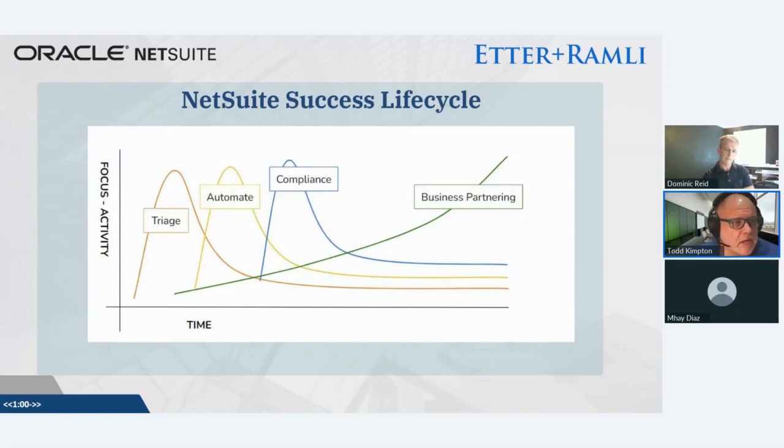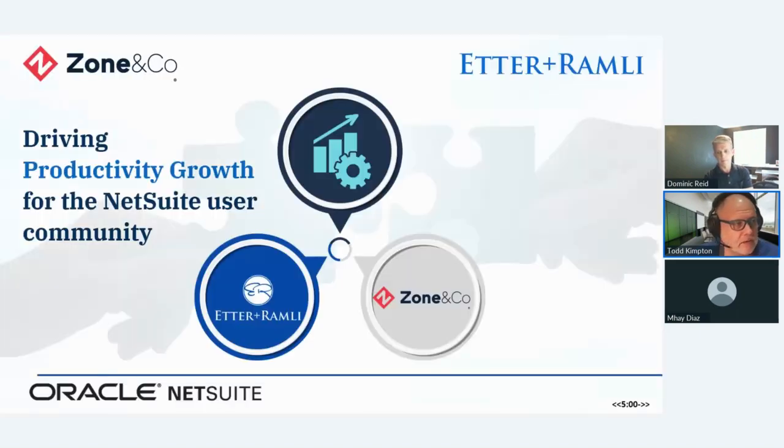The last slide for me is just to speak about what the success lifecycle looks like, and this is a four-part process. When we engage with customers, we focus on making sure users know what they're doing and can get what they need done. We then move through an automate stage where we try to automate everything that we can to make processes as efficient as possible, before focusing on compliance to ensure that processes are being done properly and universally, as well as data compliance to make sure we've got as good a quality data set as we can. Once those things are under control, we then talk about business partnering, and that's really about productivity improvements and helping users get the most out of the system.